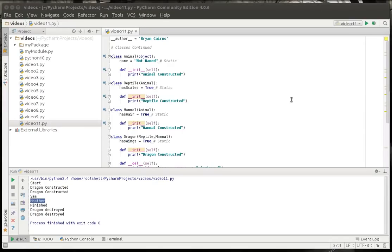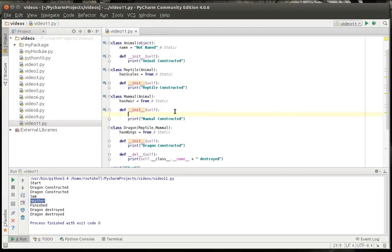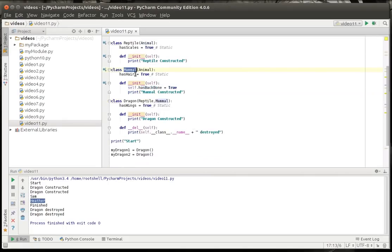All right, now we are going to actually modify mammal here. We're going to say self has backbone, because mammals have backbones, equal true. That's basically what it does. It'll take the variable name in this case and it'll say self dot dot dot, meaning it makes it specific to that class. Some older versions of Python don't do that. It would change it across all of them, so that's another gotcha. So now we have a static variable and a member variable inside of this class.